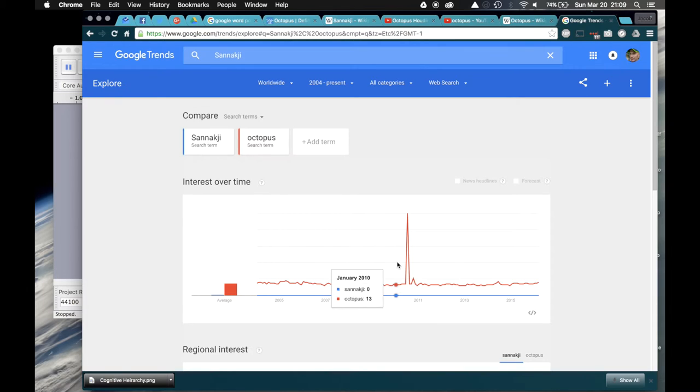All right, so here we go, octopus. So octopus is still more popular than the term for eating the octopus. Are you serious? Yeah, yeah, there's gonna be a huge gap in between. So like here in the most popular month for sanjigi, it doesn't even compare.